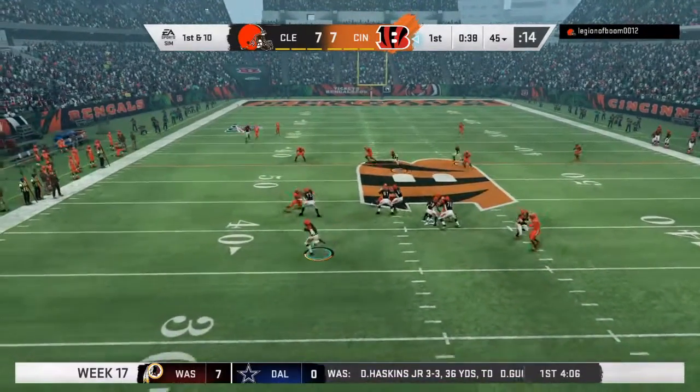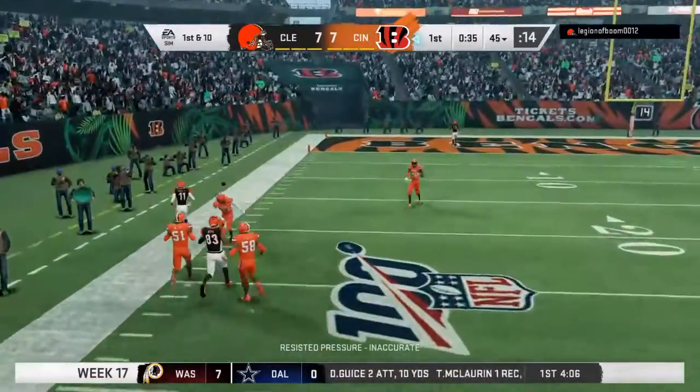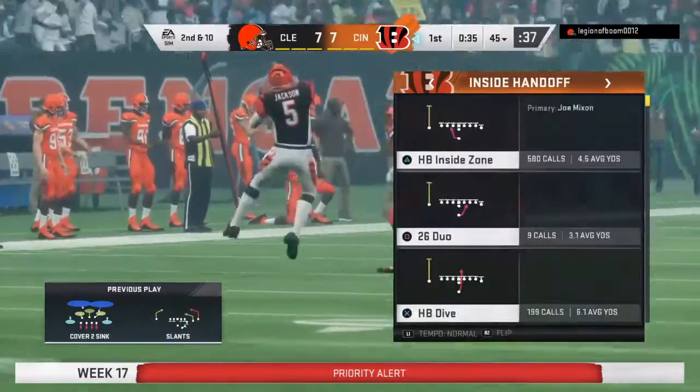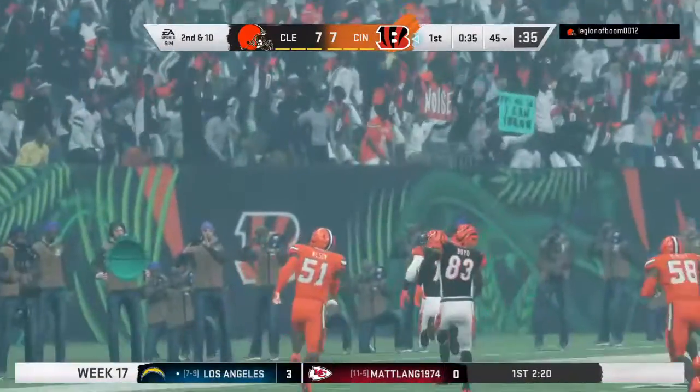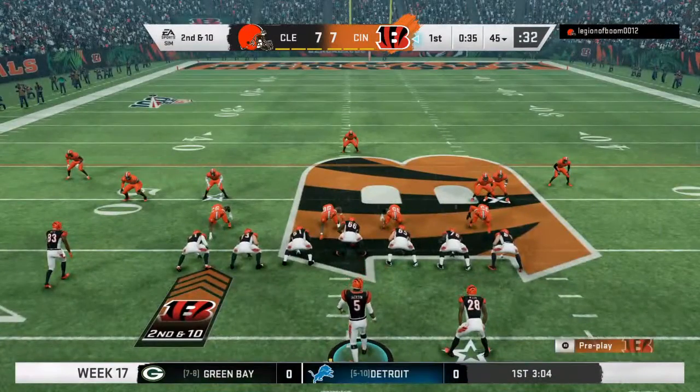Throwing is Jackson. Going up top. And that will be incomplete. Would have been a big hitter if they had connected. Instead, it's 2nd down. So now 2nd and 10 after the incompletion on 1st down.